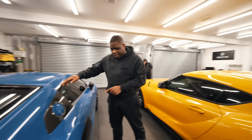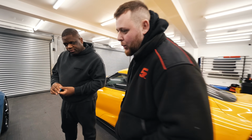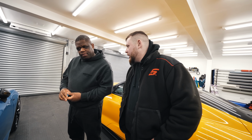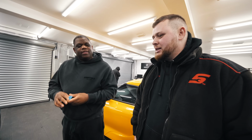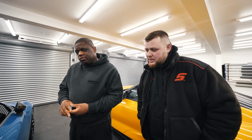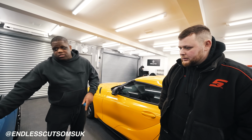First and foremost, what the hell is this colour? I've never seen an R8 that looks like this. This is an Ozotec Nawala Blue. It's a limited edition colour. Do you know Alex Choi? The American guy, the Chinese guy. Yeah, this is actually his colour. And obviously my team wrapped it at Endless Customs. Oh, so you boys did this? Yeah. Big up Endless Customs.